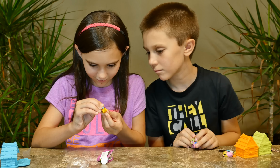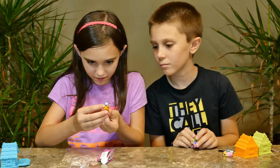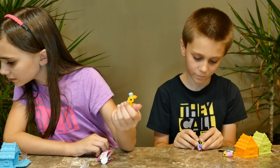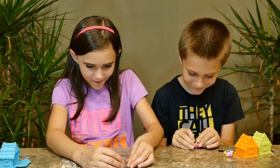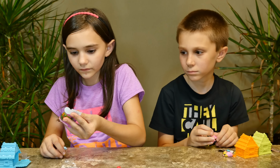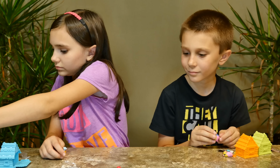Wow. And it comes with a cute little accessory. Like a chef hat. Oh, you know what it is? It is a giraffe, with a cute little chef hat. Like a hybrid with a reindeer. 146, it says. And that is a rare. And there's a little code.